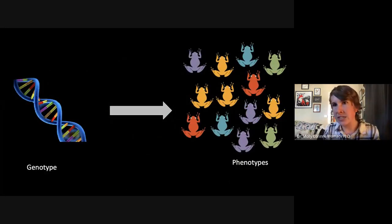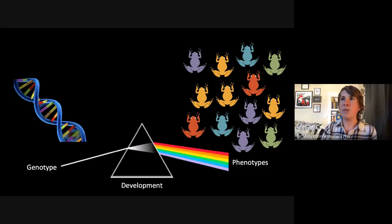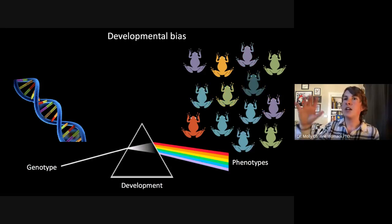And so to hammer this idea home of developmental bias, there's a lot of studies focused on how variation in genotype leads to variation in phenotype. But development is this really important step in that process. This translation from genotype to phenotype happens through development, and developmental bias shows that this developmental process actually has the ability to shape what phenotypes are possible, or at least make some phenotypes more likely to evolve, such as in this toy example, these blues and greens, and make other phenotypes less likely to evolve, such as these red and orange phenotypes here.